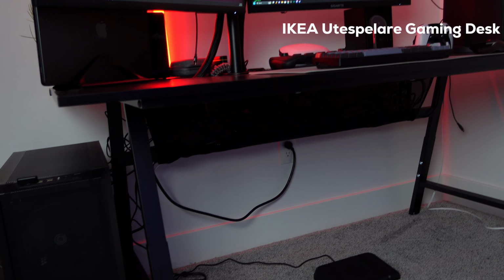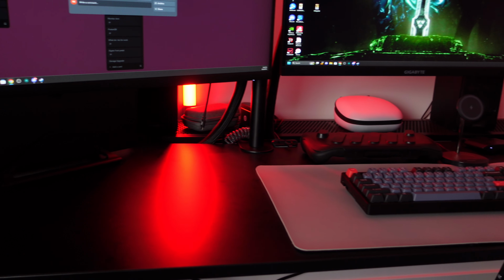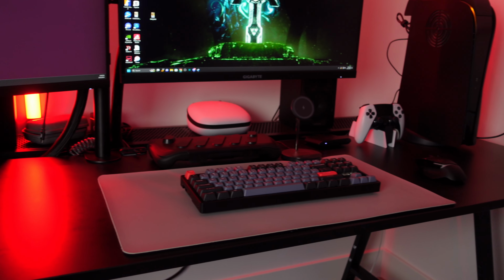For the desk, I got this all black gaming desk from IKEA, and even though it's not a standing desk like the one in my home office, I really like it a lot. First thing that I noticed about this desk is that it's super sturdy and it's wide enough to fit all of my tech items. But my favorite part about this desk is the underneath cable management department, which makes it super easy to keep your setup looking clean. As you can see, I kind of just threw all my cables in there, but it still looks pretty clean.